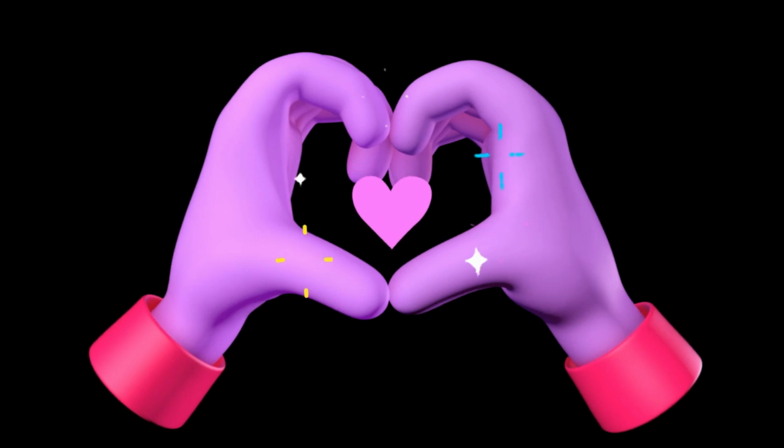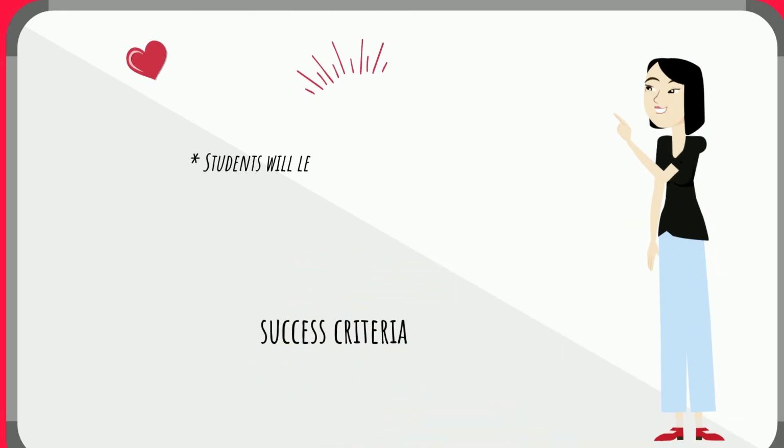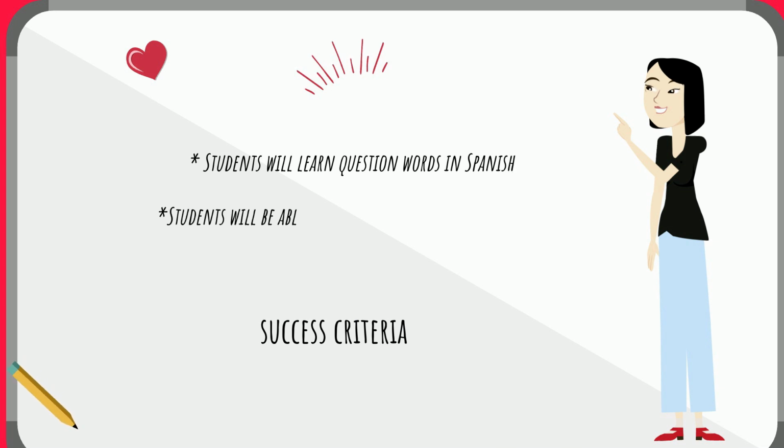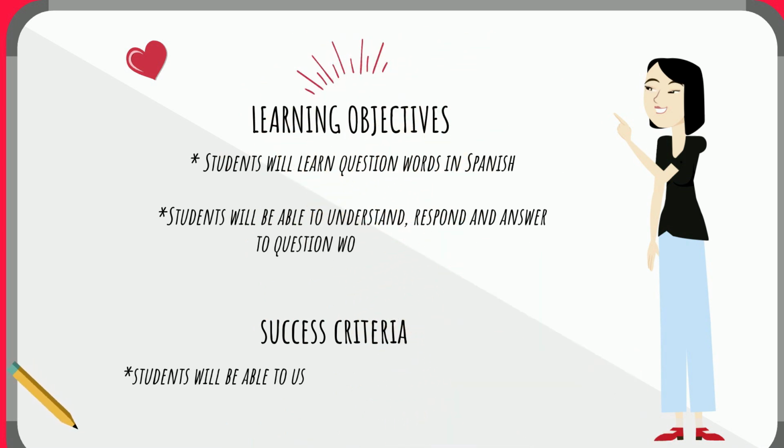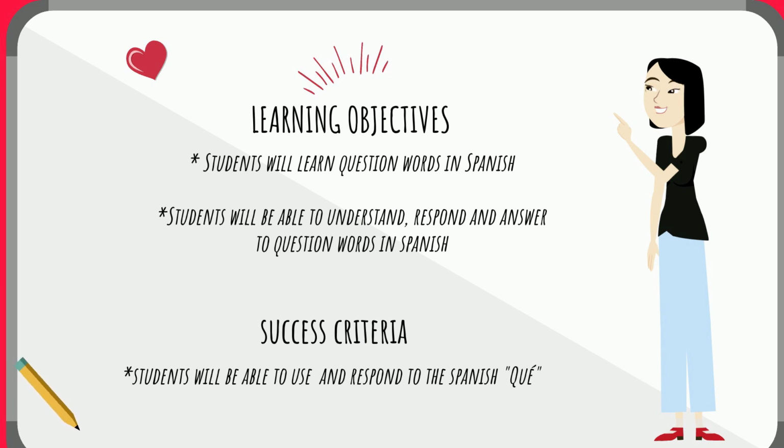Excelente! Let's get ready because this lesson is powerful, poderosa. But let's check the learning objectives. It's very important what we want to accomplish by watching this video. Students will learn question words in Spanish. Students will be able to understand, respond, and answer to question words in Spanish. And how will we know if we have achieved this? By looking at the success criteria. Students will be able to use and respond to the Spanish que. That's right, you guessed it right. Que means what in Spanish. Let's start doing some serious Spanish learning.